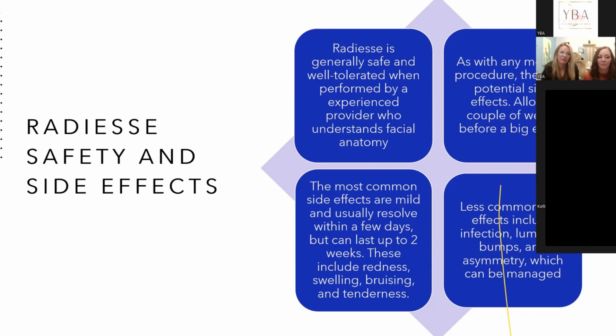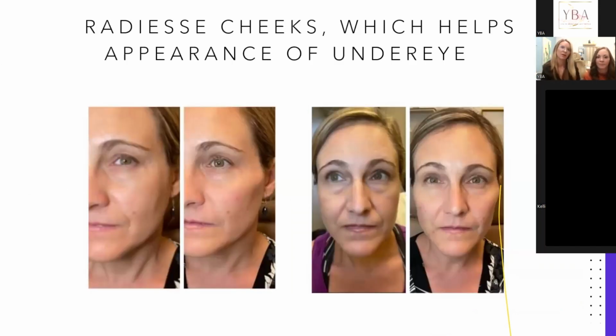Although a lot of the times people do fine, we usually tell you to expect the worst because then at least if something does happen, we can prepare for that. And less common side effects, like a lump or a bump or an asymmetry, we want to see you back because we can fix it. There's rarely any instance when we can't make it better to make you happy, and that's what we're all about here, making you pleased with your results.